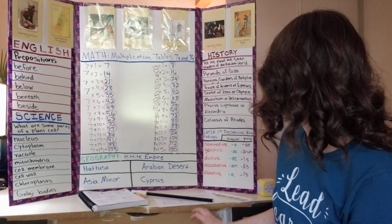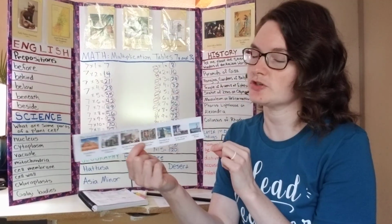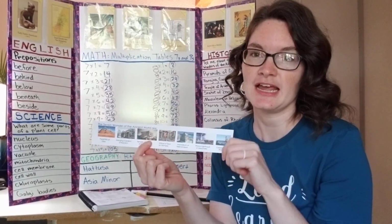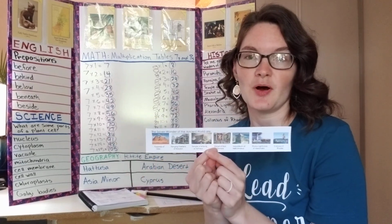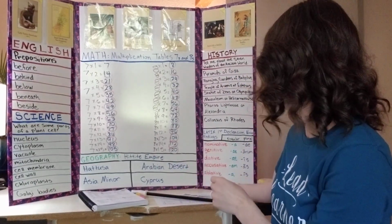And for history, the 7 wonders of the ancient world, I found these pictographs from the CC Tutor Facebook page. Someone put together a picture for each of the 7 wonders. So I cut these out for each of the students, and I laminated theirs and let them take them home. But we pointed to each one as we listened to the song. And that's what we did for history.